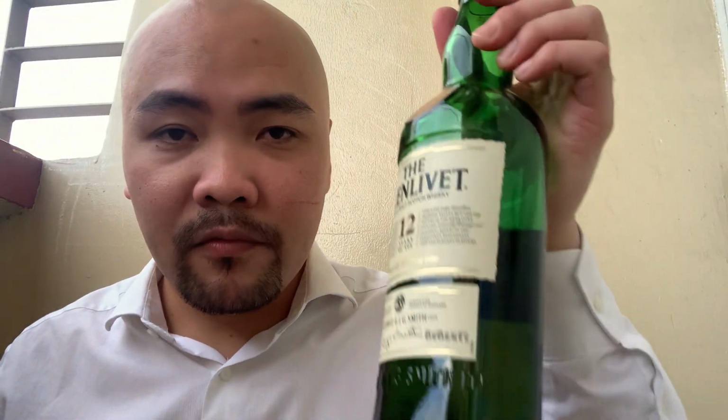Another key difference is that the Black Label smells like smoke to me, and smoke is something I do not get from Glenlivet. All right, so they both smell fruity, okay, but Glenlivet does it better. What's missing from Glenlivet is the smokiness. So if you like your whiskey with a little smoke, go for the Black Label.